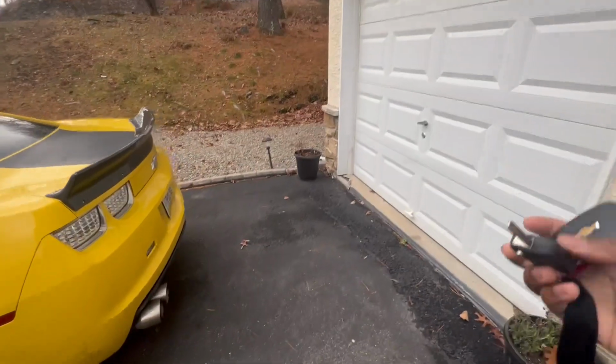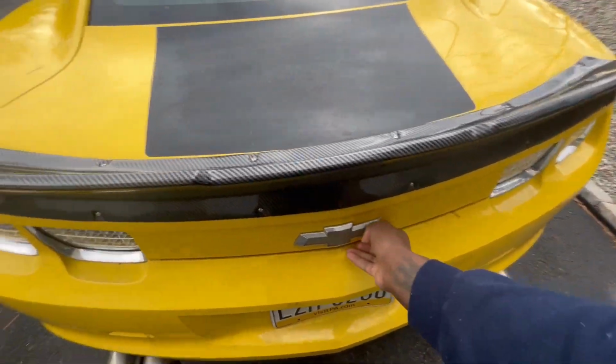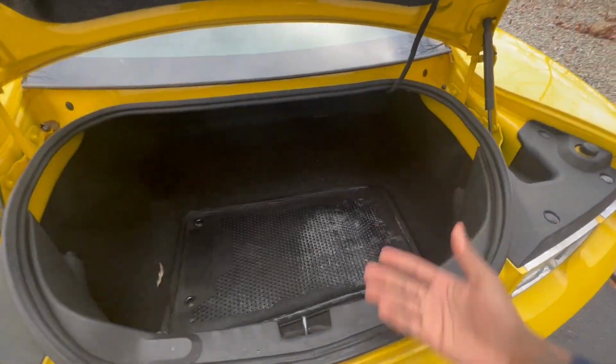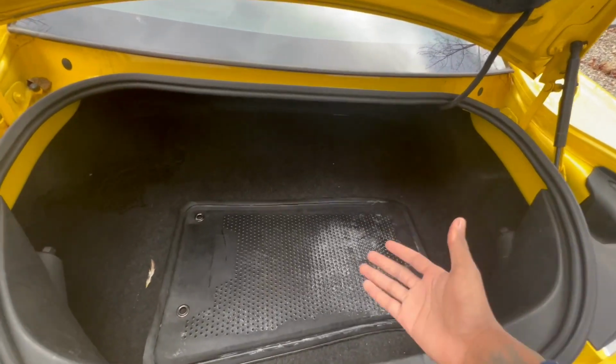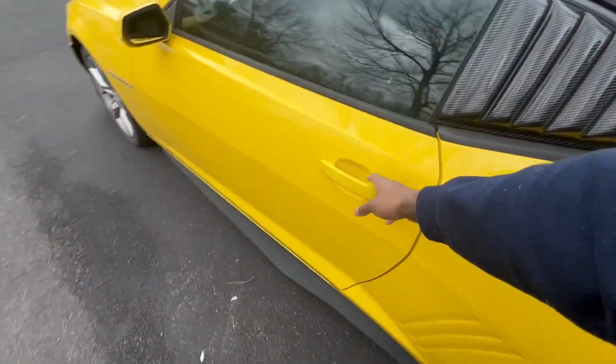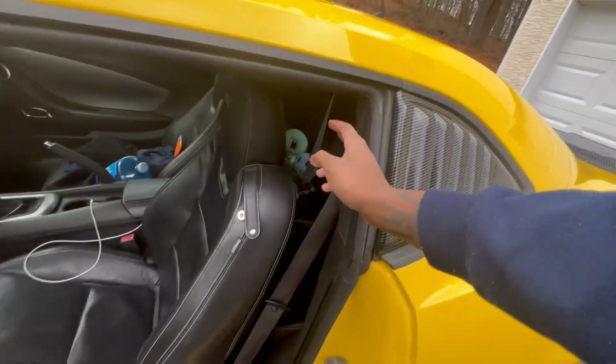I guess I'll also go over trunk space. I do buy groceries in this car, and it's a suitable amount of trunk space for a guy and his girlfriend buying groceries. If you want even more space, you can just pull that tab right there and the seat comes down. So you can put the back seats down for more space.